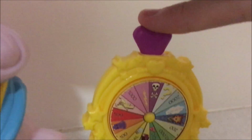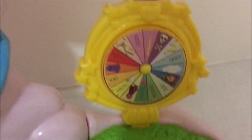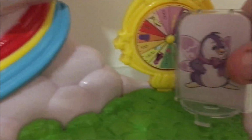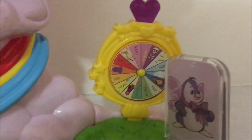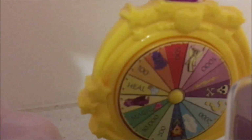You see this little spot up here, little heart, and if you tap it, it'll actually spin. So I guess if you wanted to, you could put a little Neopet here. Again, I don't have the pet that comes here open, so I'll have to put the little Fairy Bruce here. But you could put him there and have him spin it. So it looks like the Fairy Bruce just won 500 Neo points.